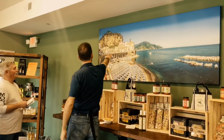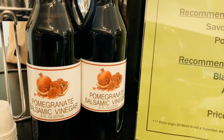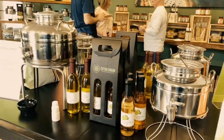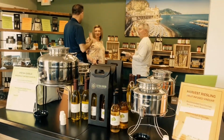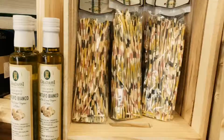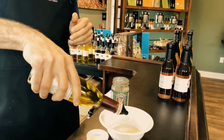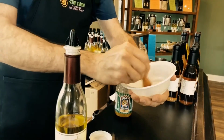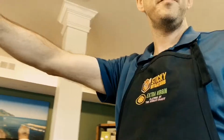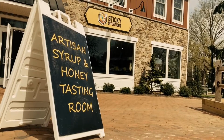Comes in from Italy, and then we layer flavors directly on top of it. We grow all of our own vinegar from scratch, which is to say that we ferment it and create it ourselves. We make our own line of sauces, and we import the pasta. What people are trying to do on this side is find their favorite oil, find their favorite vinegar, and then we blend them at the bar so that we can create a custom vinaigrette or a custom marinade for the customer.